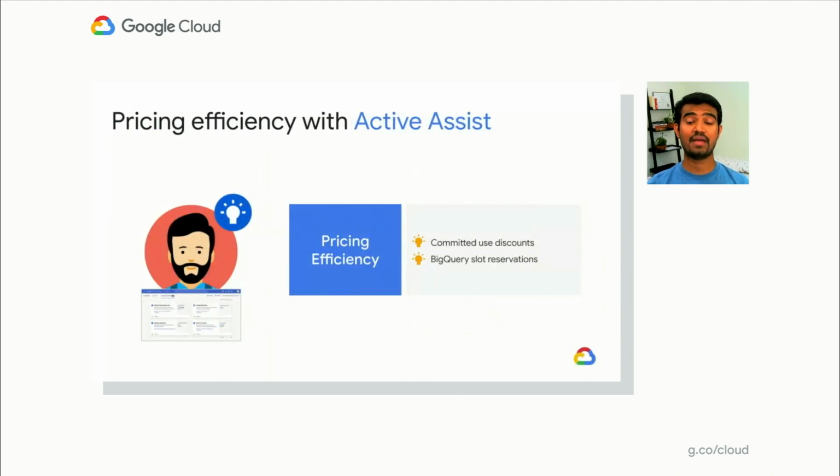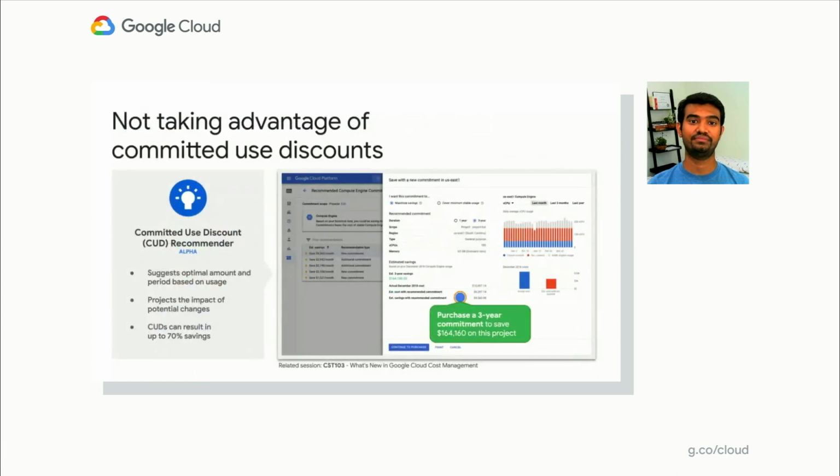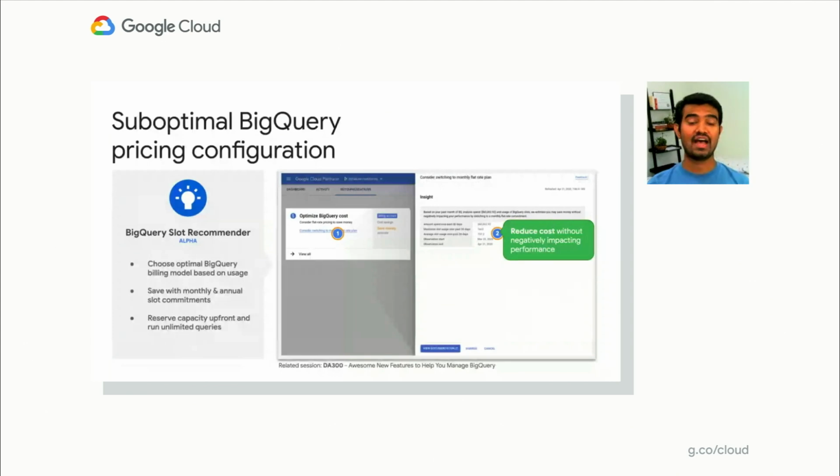While we looked at a couple of examples of resource optimization, let's optimize the rate you pay for cloud resources. You can now easily see your always-on workload that can benefit from committed use discounts. No need to guess what your savings are going to be because Active Assist will do all the heavy lifting for you and provide easy to understand, actionable recommendations. Last but not least, for heavy users of BigQuery, Active Assist will recommend the best billing model based on your usage.